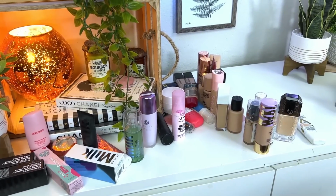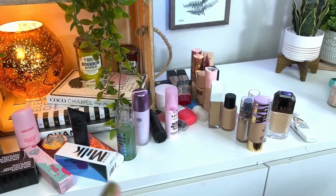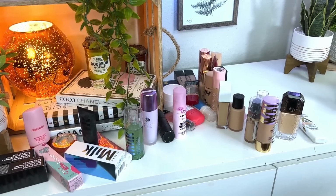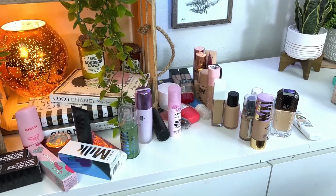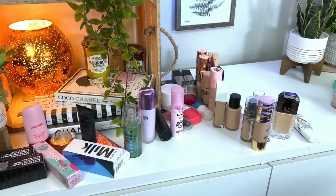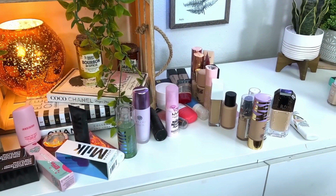However, I'm making a note to myself: if I don't use certain products enough by December, they will have to be decluttered, no exceptions, and I want you guys to hold me to it. So just keep tabs on what I post in my description, keep tabs on what I'm using on my face.